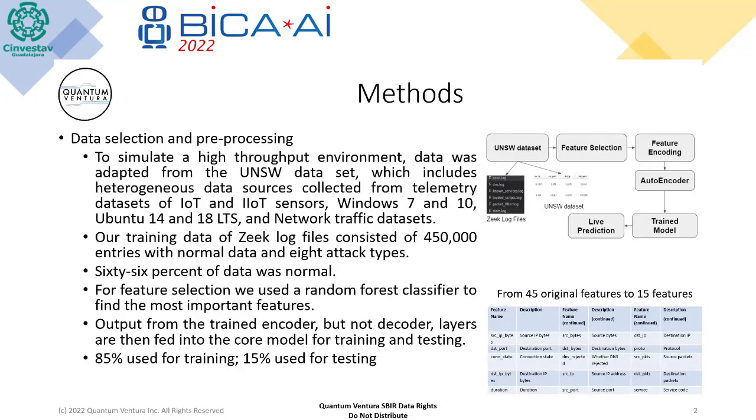So for the feature selection, it started with originally 45 features. Then we removed 2, which were the label, having to do with the related label, the type of attack. That was about 42 or 43 features, and that's still a lot of features. So then we used a random forest classifier to down select among the original features. And you'll see the results there on the right. It's picking things like source IP, destination IP, the bytes, the ports, the duration, service code, and things like this.